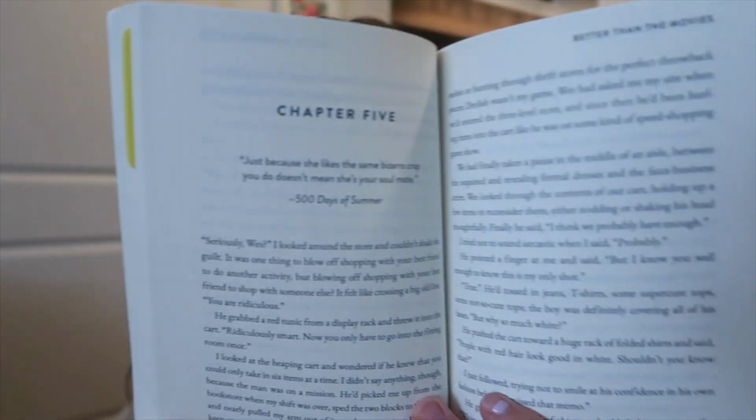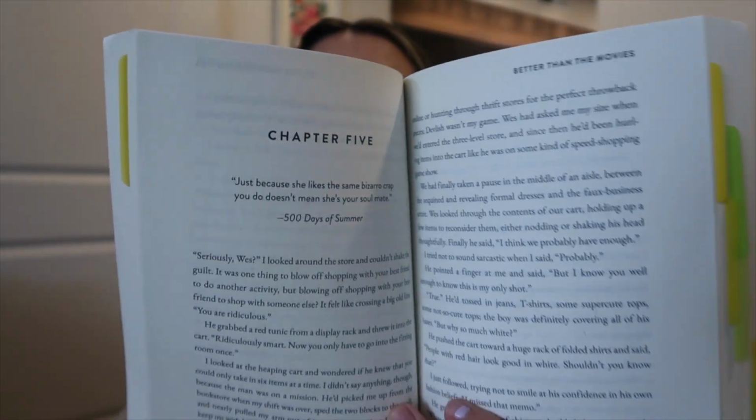One of my favorite aspects of this book is that at the beginning of every chapter, she has a cute quote from different rom-com movies. This is kind of what the quotes look like at the beginning of the chapters. It's super cute and it actually makes me want to go watch some of these movies. Liz Buxbaum, she has my heart.